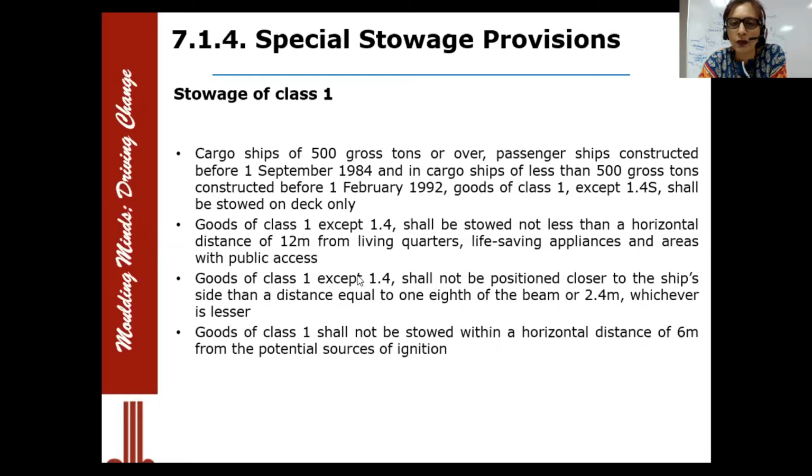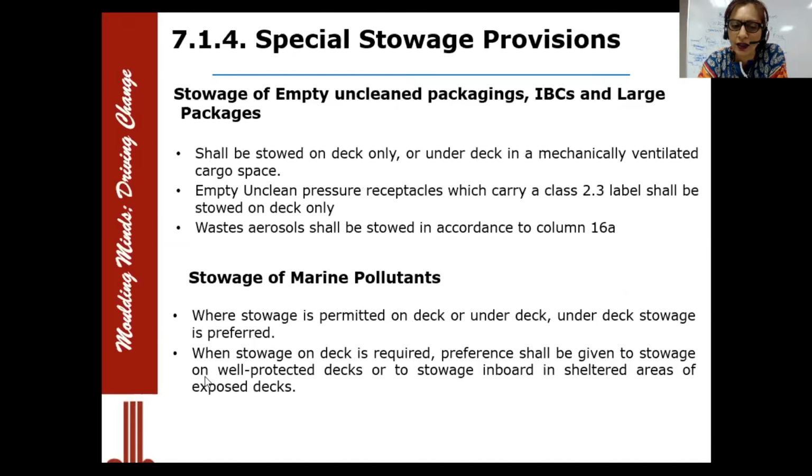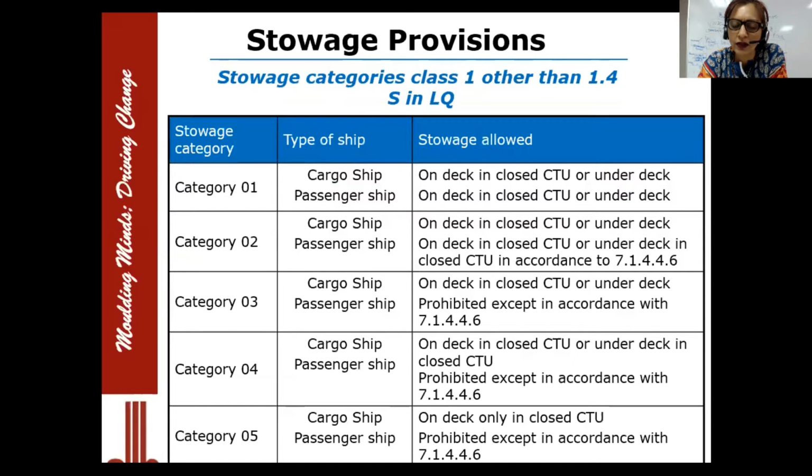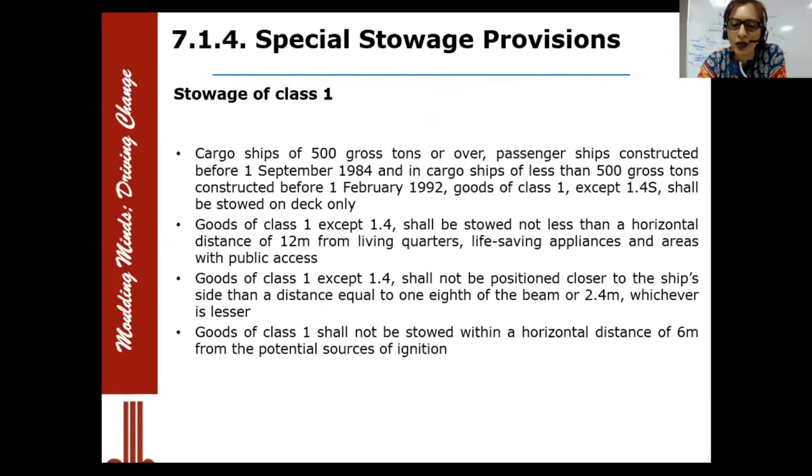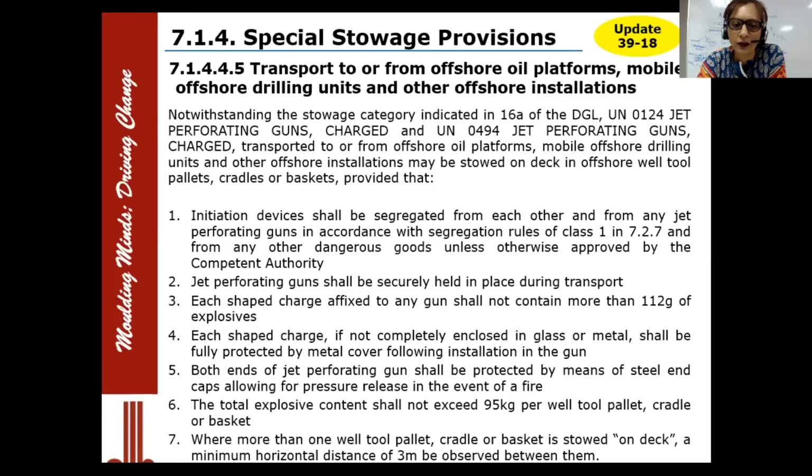Same thing for class 1 except 1.4. This is the no significant hazard. Shall not be positioned closer to the ship's side than a distance equal to 1/8 of the beam or 2.4 meters, whichever is lesser. Goods of class 1 shall not be stored within a horizontal distance of 6 meters from potential sources of ignition. So for other classes they give you the storage categories, and for class 1, in addition to that, they also indicate special conditions pertaining to storage provisions.